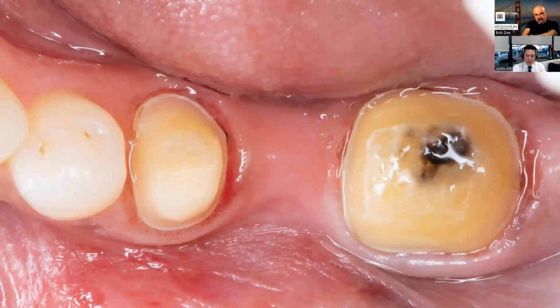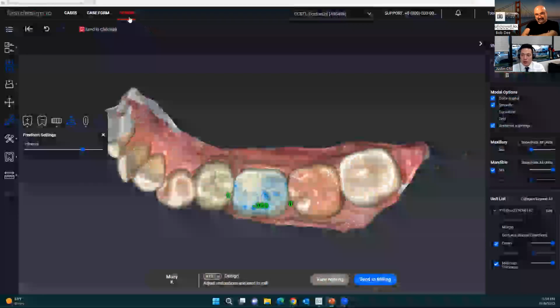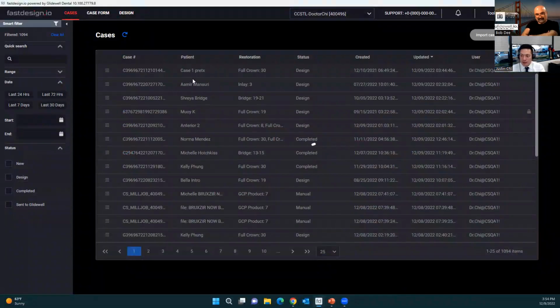This was one of the most challenging cases I've ever had to prep. Patient was a gagger, could not open much at all. But fortunately, we were able to get this case milled out, get the preparation done and designed. And I actually want to take you through what this design process looks like for a bridge.